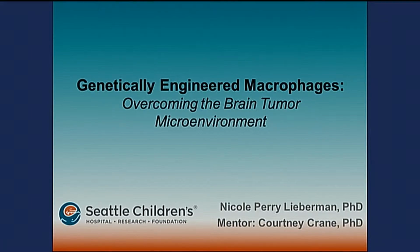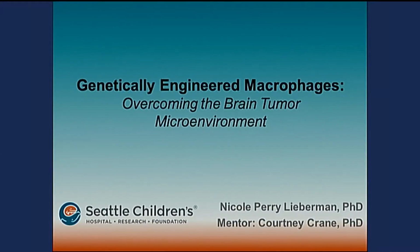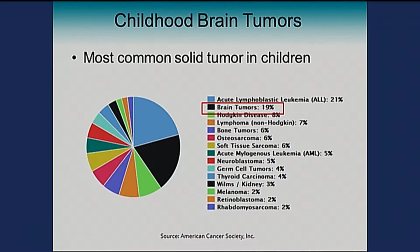I'm going to switch gears a little bit, and we're going to move on to talking about a new project that we're working on in the lab that is genetically engineering macrophages, and we're using that to overcome the microenvironment in brain tumors. Now, as I'm sure I don't have to tell anybody in the audience here, childhood brain tumors are absolutely devastating for patients and their families.